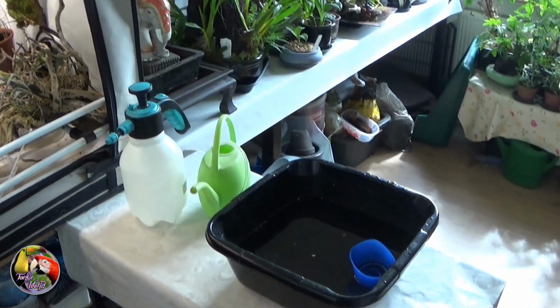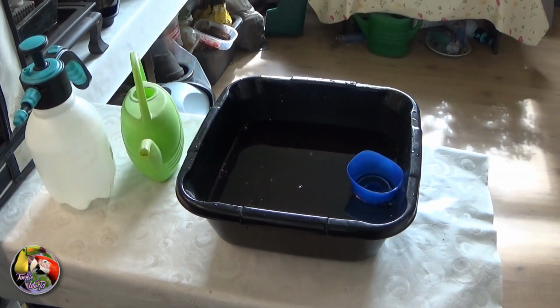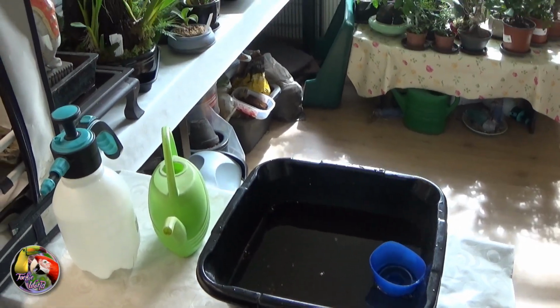And ready for use, my watering cart with my basin for orchid watering, a watering can and my sprayer.